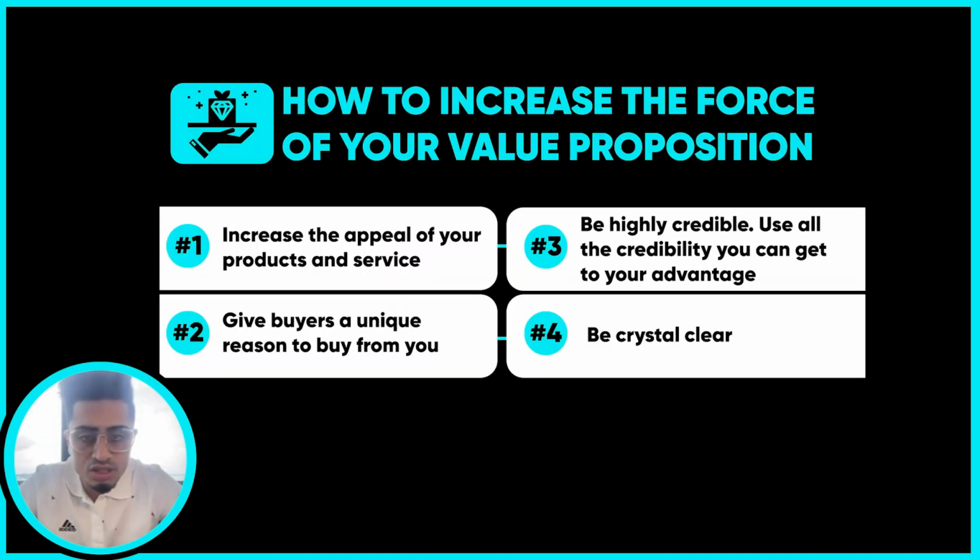So moving on, the question is how to increase the force of your value proposition. This is the second element to the conversion framework, meaning it has the second highest multiple. First, you can increase the appeal of the products and services that you're actually putting out. And this is done by investing more time and resources on the product and service itself. The better the product, the more appeal it has. Look at Apple, look at Tesla. They focus on creating an innovative product, constantly creating iterations on top of it to make it better and better. And that's why the product sells itself.